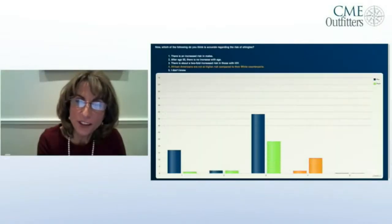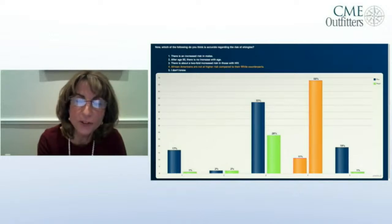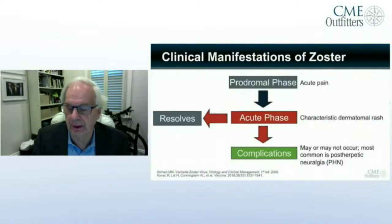What I find absolutely fascinating about this is I'm going to focus on answer number C for just a second. There is about a twofold increased risk. It is absolutely striking. The increased risk is not just twofold. Tony, what did you say about the increased risk in HIV individuals? Well, as I said, before antiretrovirals, it was as high as 12 to 17-fold. It's dropped with antiretrovirals, but the risk is still there. And we'll talk a little bit more about the role of shingles vaccination later on in patients who have HIV, and obviously an important group.